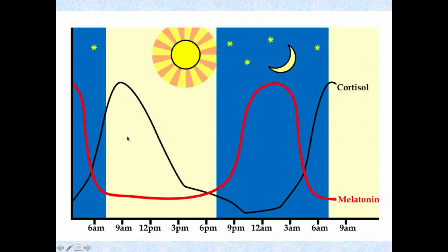Okay? So the onset of sleep is facilitated by both the rise in melatonin and the fall in cortisol. And the process of waking and the rise in alertness is facilitated by the fall in melatonin and the rise in cortisol. So the normal patterns of these two key hormones really help facilitate the sleep-wake cycle, the onset of sleep followed by the onset of waking.